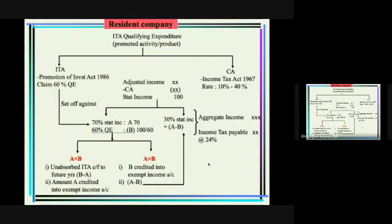In another scenario, you can have A more than B. For example, A is 70,000 and your B is only 60,000. In this case, 70 minus 60 is 10. It means that out of the 70 statutory income, you can only absorb 60,000. So you have a balance of 10,000 which is not absorbed by your ITA. This 10,000, the 70 minus 60, is what we call unabsorbed SI.